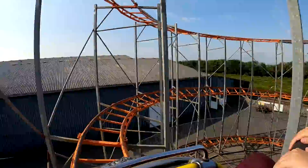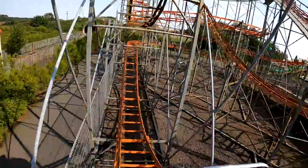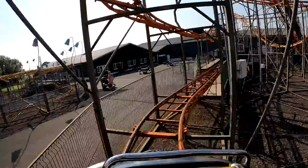Smooth though, isn't it? Oh, it is. Are we going to get any sharp braking on this one like yesterday? No, not too bad. What about this one? Oh, not too bad at all, that. Oh, that was. Yeah, there you go.